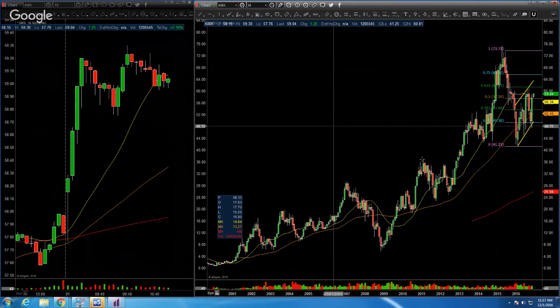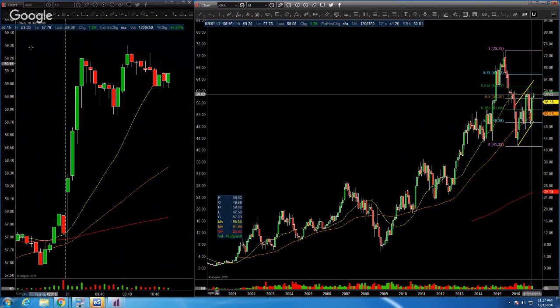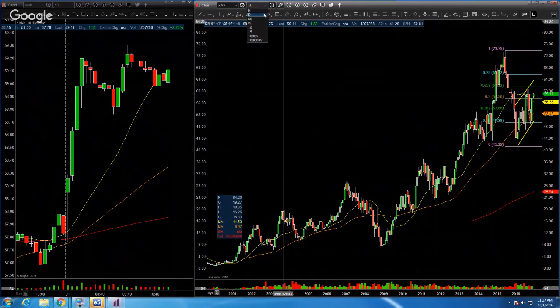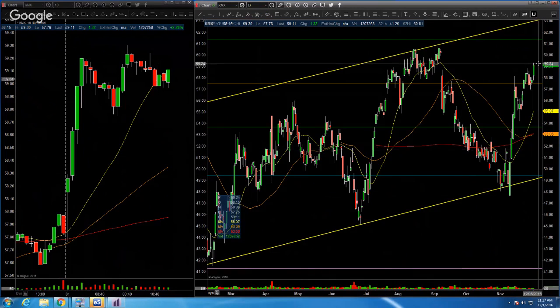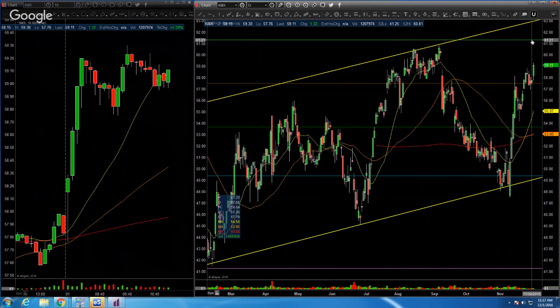Let's see on the monthly. Yeah, the monthly's just not there yet. 61. It could get up here, just not yet. It had a pretty good move today, just not for me. I'm loaded on. Like I said, I'm loaded up right now. It's a great extension move. I'd like it to see 61.